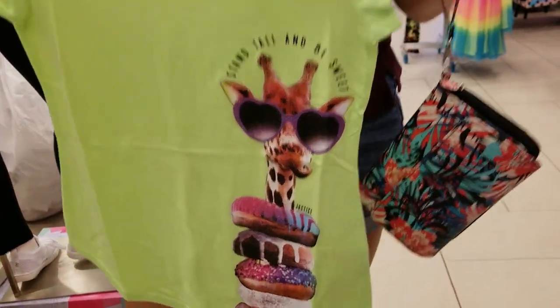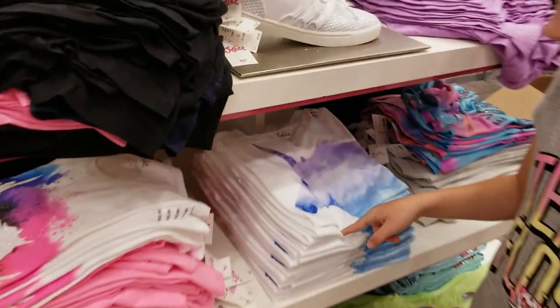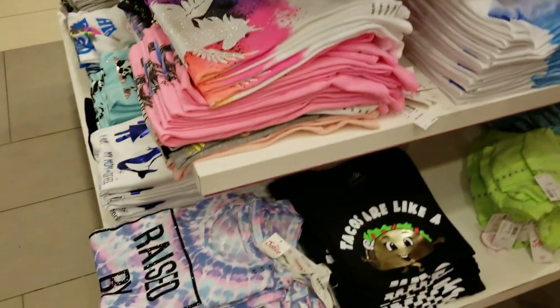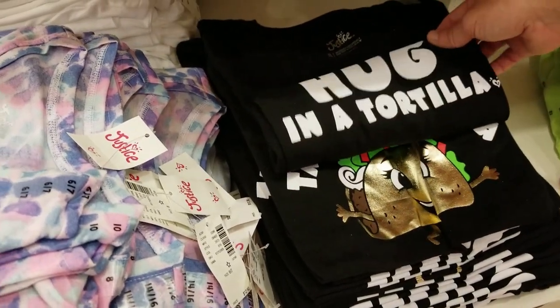So cute. Mama, look. I'm looking. Unicorn. Yeah. Got her a unicorn shirt. And a lot more shirts here than they did on mine the other day. Tacos are like a. Wait. She got that one. Those are like a hug and a tortilla. Oh, cute.